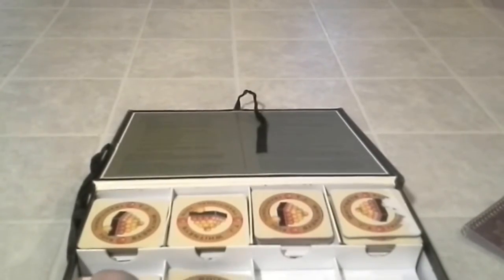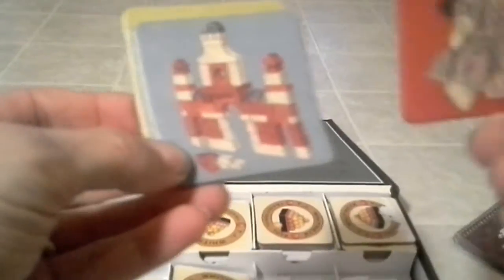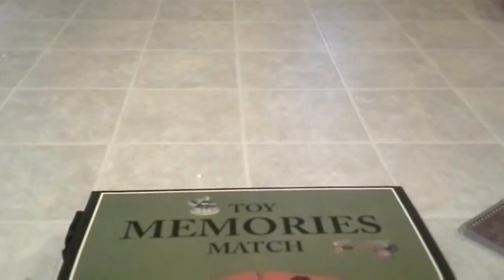And I saw this game, and the graphics on the cover of the box intrigued me. So I opened it up, and there were a bunch of these memory cards, and there were a bunch of vintage images. I guess these are of old toys. I just thought that was fun. Like the top. So anyway, I didn't see a year on it, but the back of it says it's from British Columbia. So that was a fun find.